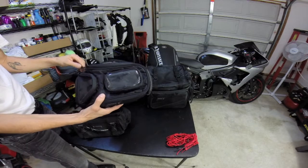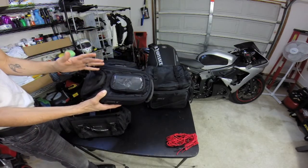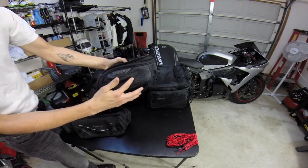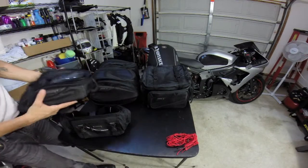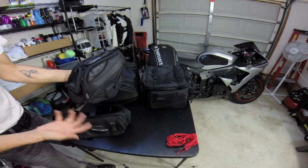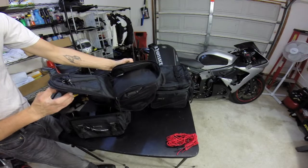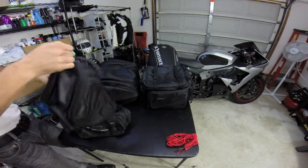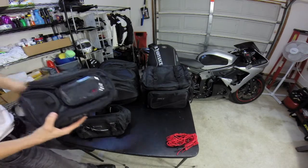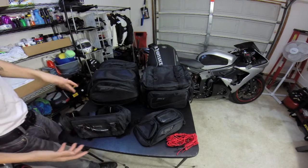This thing has plenty of space. I've actually put two 20-ounce sodas, a sandwich, and a bag of chips in here. These are slightly reflective on all of them, and I like the fact that everything pretty much matches. That makes me like Luggage a lot more, because it looks good on the bikes. I like it a lot, and like I said, it fits on the bike really, really well. Now, I will show you how I install a lot of these in a later video, but for now, this is just what I have.